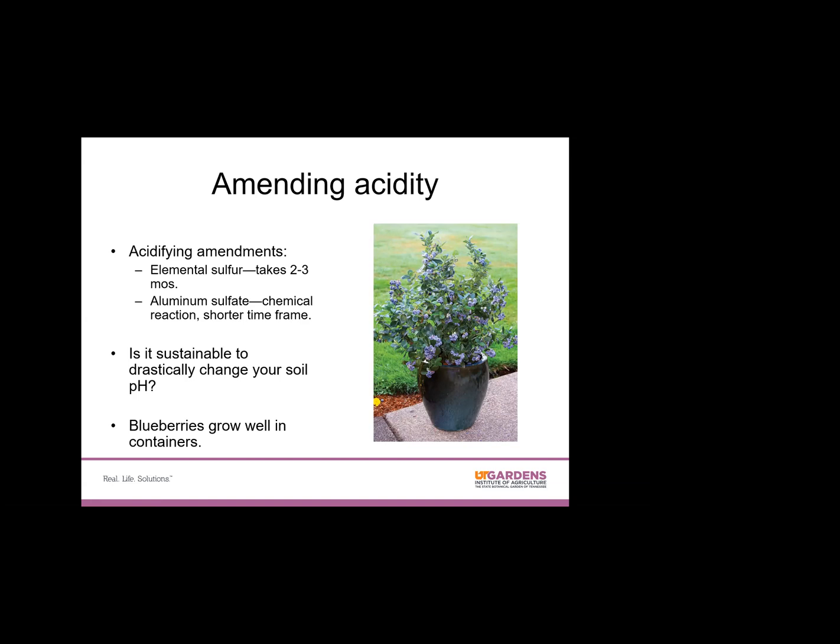But it's easy to control the pH in a container because you can use a soilless mix. You can just use straight sphagnum peat moss and fine chipped pine bark, blend that together, and the blueberries are happy to grow in that. Because it's a smaller area, it's pretty easy to keep the pH where it needs to be. So it's a little bit easier to control the soil environment within a container, and blueberries respond well to container culture.